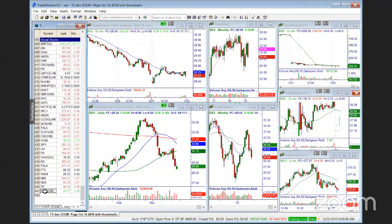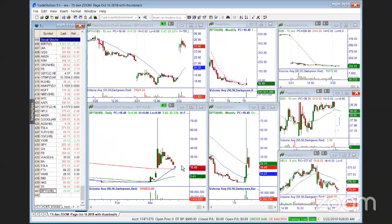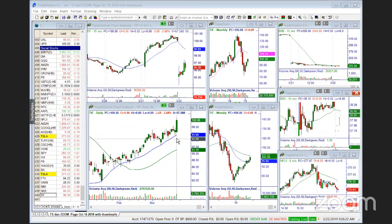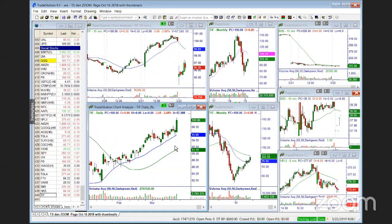Let's look at some gappers. This thing's a volatile mess. 24 bucks. I'm not messing with that thing. Tiffany and Nike had earnings here. 96 bucks. The low here. Wow, 96.40. Wow, it's gapping. So here's pre-market, of course. So it gapped under it, and now it's right there. That's a very bearish gap.